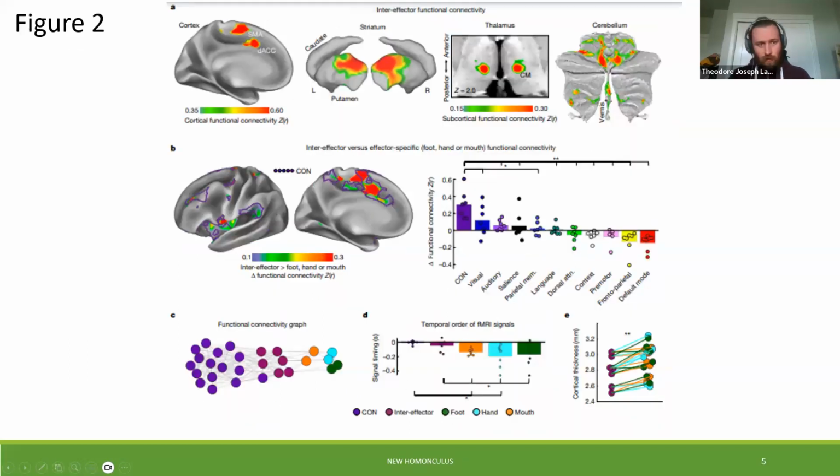For figure 2, these are the functional connectivity and cortical thickness of the M1 inter-effector motif. So in the first, when they do the seed region analysis, they are looking at what is happening in the interaction between many of these regions. One thing that they started to describe and use as a definition is what they called the M1 inter-effector motif.